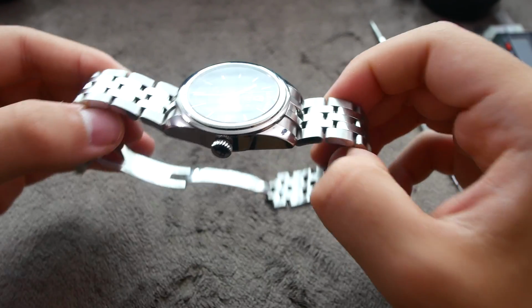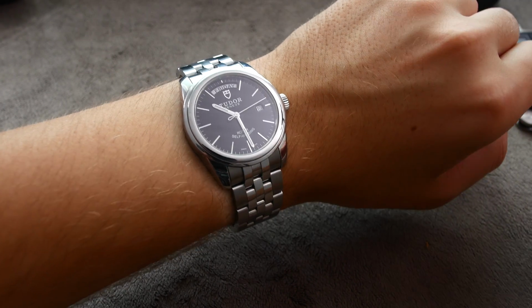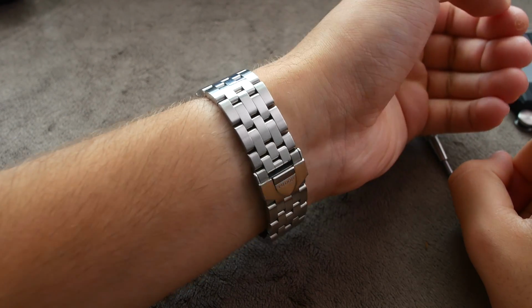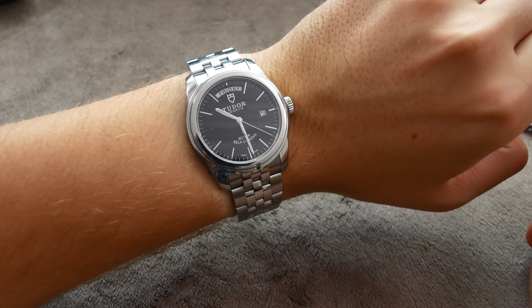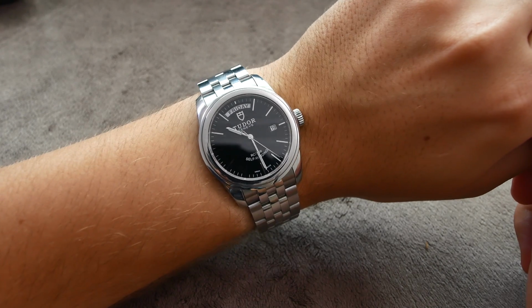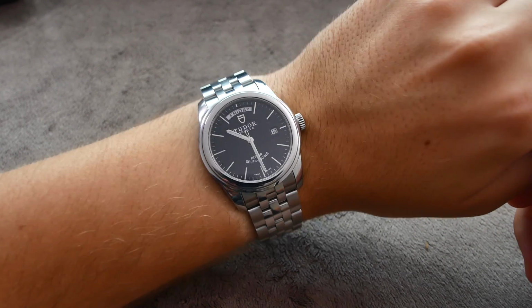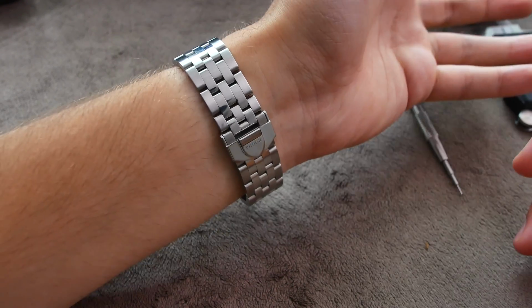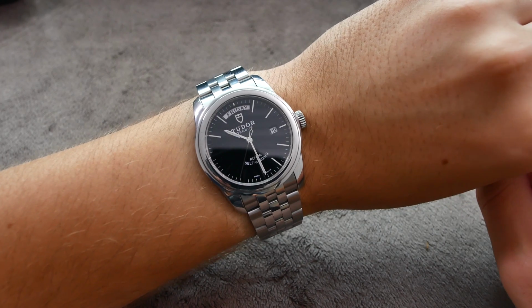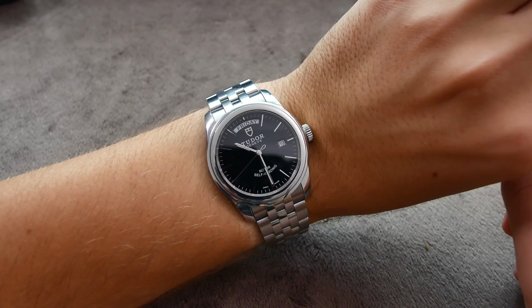So let's pop it on the wrist and I'll show you how it wears on my 19.5 centimeter wrist. So here's the watch on my 19.5 centimeter wrist. I think it wears incredibly well on my wrist. This watch is supposed to be for me an everyday piece that I can wear every day. And so the size of it, the 39mm size in diameter, is fantastic for said piece. It's a great size. It doesn't look too big. It doesn't look too small for an everyday piece.